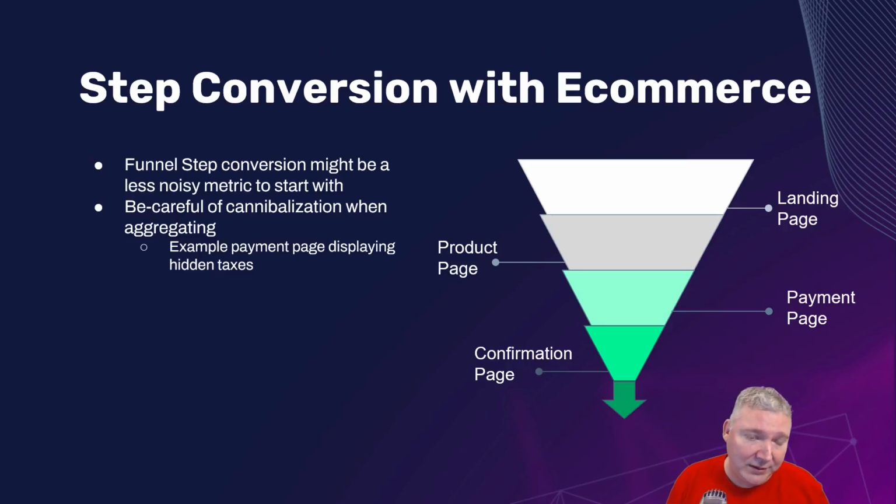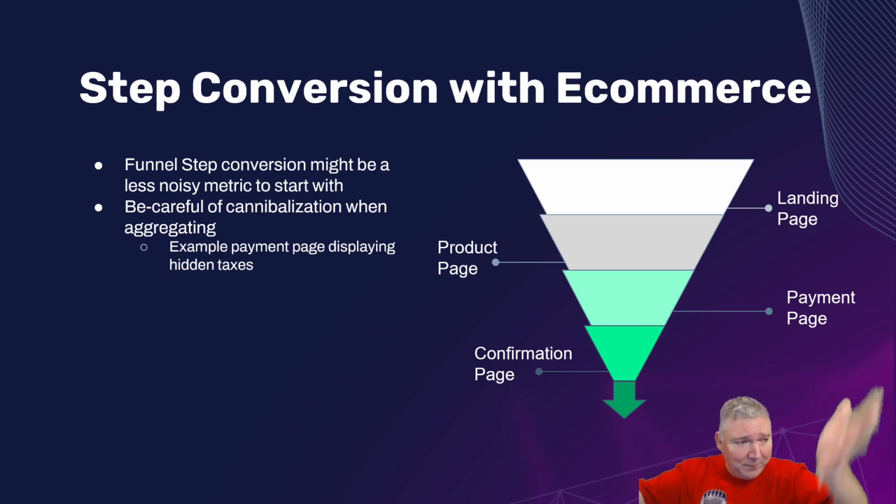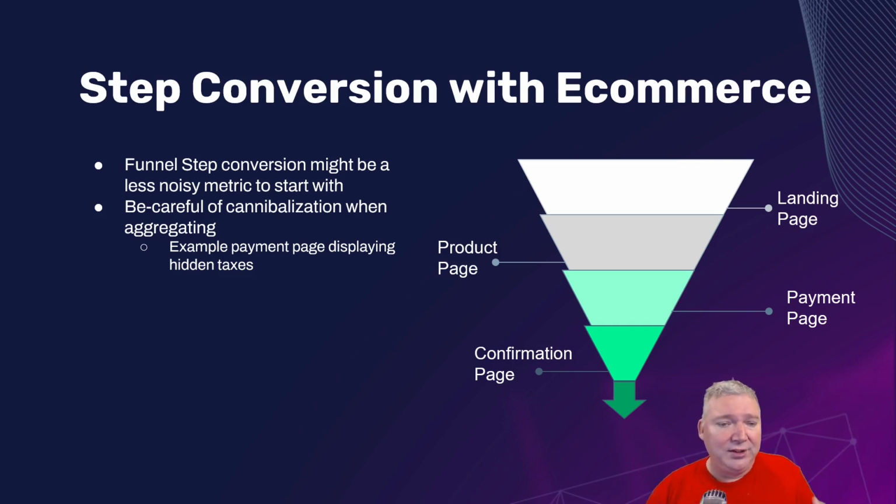One of the things that I've had working with companies in the past is that sometimes the booking numbers are really low. So it's talked about small companies, a couple hundred bookings a day. Another thing that I've used in the past is step conversion with e-commerce. If you're working on e-commerce, generally you've got some kind of conversion funnel that people are coming through. A basic example would be landing page or search page, product page, payment page, confirmation page, and you've got this funnel. You can look at the incremental conversion or the step conversion between each of these pages.